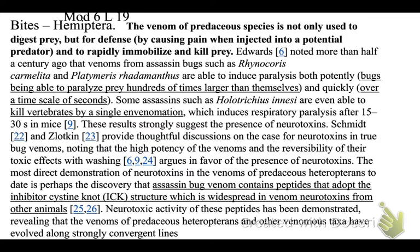They can kill vertebrates in a single envenomation. The assassin bug contains peptides that adopt an inhibitor cystine knot structure, which is widespread in venom neurotoxins from other animals. So that's pretty nasty. And it's kind of a cool convergent evolution thing going on there, where these neurotoxins clearly didn't get the venom from the same source, because nothing related to them has it.